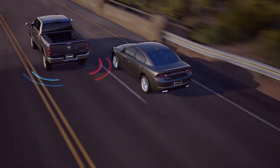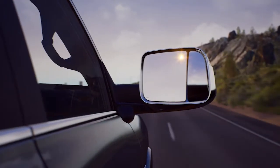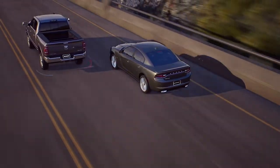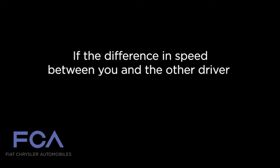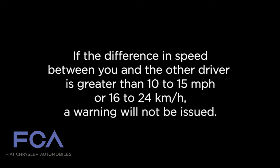If an object enters the blind spot zone from either side of the vehicle, the BSM light will appear in the corresponding outside mirrors. A warning will also be issued if a driver comes up from behind and enters the rear detection zone, or if you use your turn signal in a direction and the system senses another driver in that detection zone. If the difference in speed between you and the other driver is greater than 10 to 15 miles per hour or 16 to 24 kilometers per hour, a warning will not be issued.